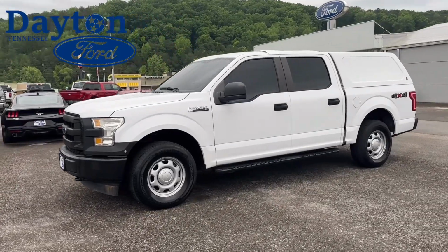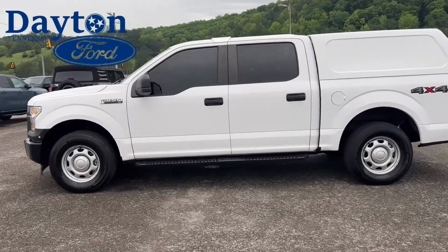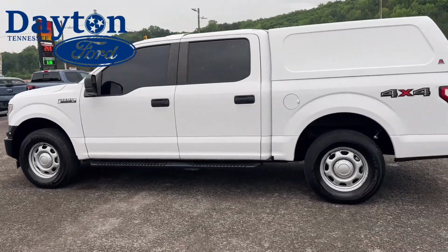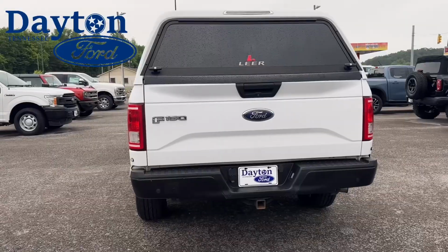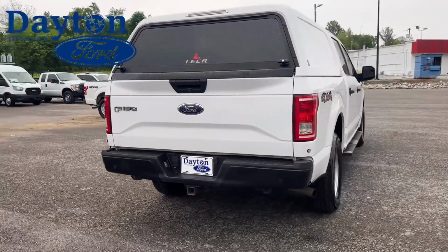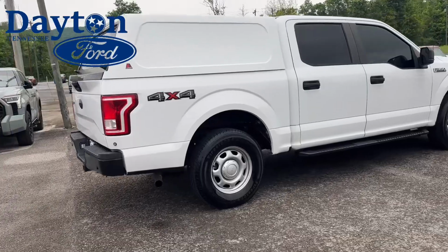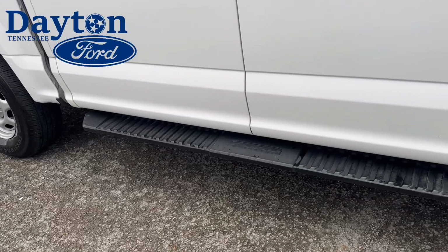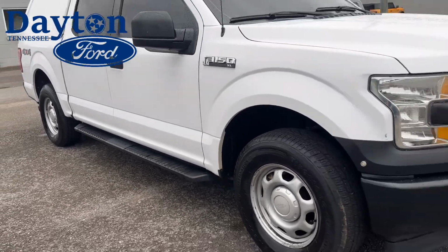Check this out. This is our 2017 Ford F-150. It is a crew cab, four-wheel drive, and it's equipped with a fiberglass colored to match top. It is also equipped with the factory trailer tow package and the electronic locking rear axle, along with the black platform style cab steps.